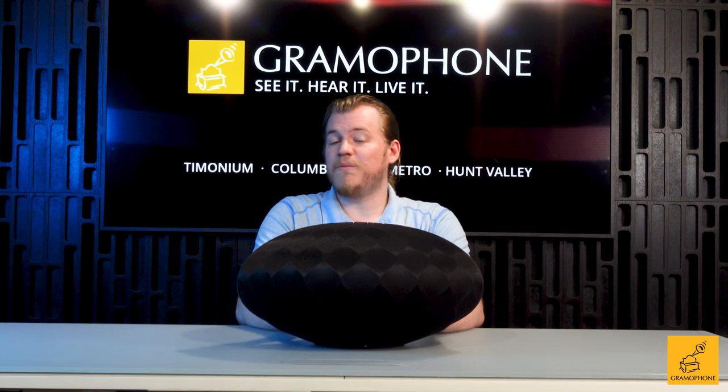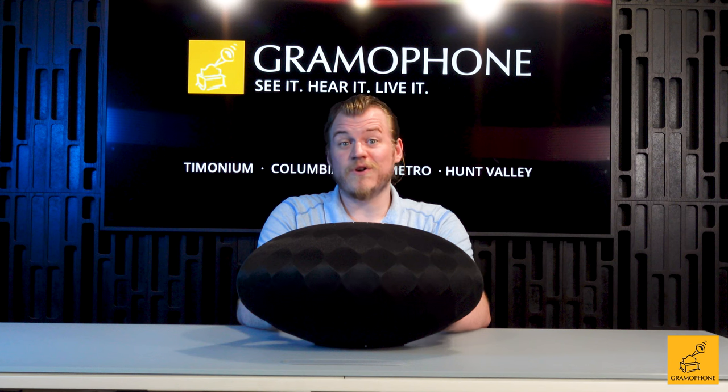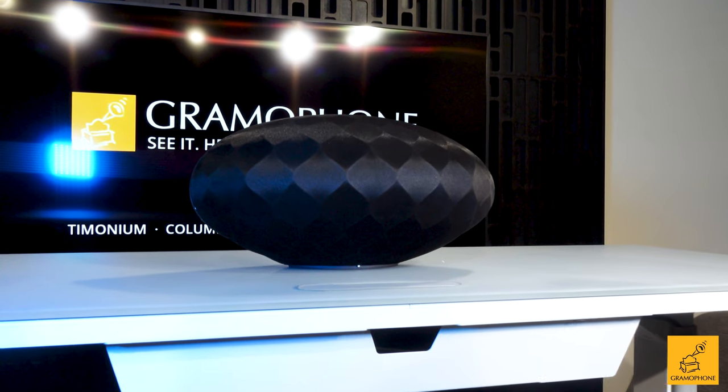It does feature Apple's AirPlay 2, so it's as easy as using an Apple device with AirPlay. We pretty much all know how to do that. It's as simple as it gets. And worst case scenario, it has Bluetooth 4.1. Just for whatever reason, that's the only means that you can connect.